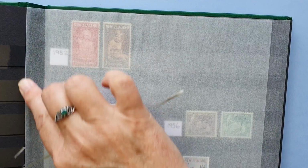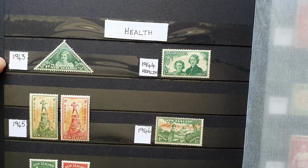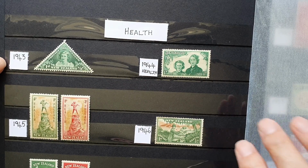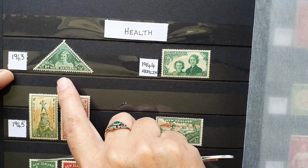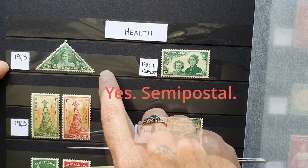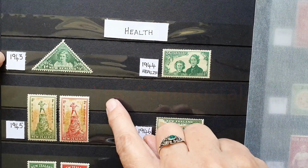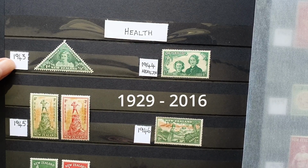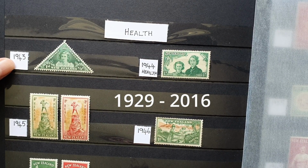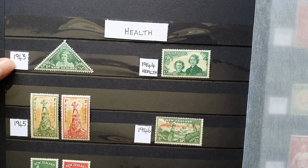Okay, here are the health stamps. The health stamps were a popular series in New Zealand, and it was a very long-running series of charity stamps, which included a premium in addition to the charge for postal services. I think this type of stamp is called a semi-postal stamp. I'm not sure, I'll go and check before doing the final video. First health stamps were issued in 1929, and thereafter they were issued every year until 2016. Just the other day almost.